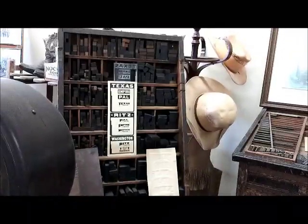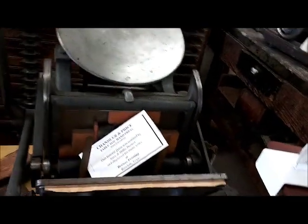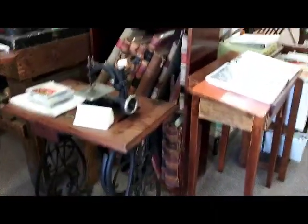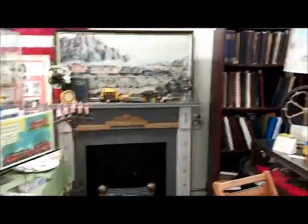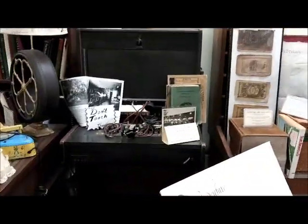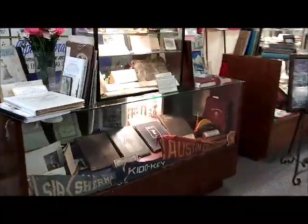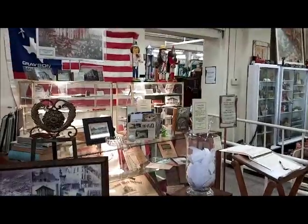Typesetting, you know, for the old newspapers and cards and stuff like that. An old hand press. And there's an old telephone operator desk. All right, get away from that radio. Some pretty cool stuff here. Check it out.